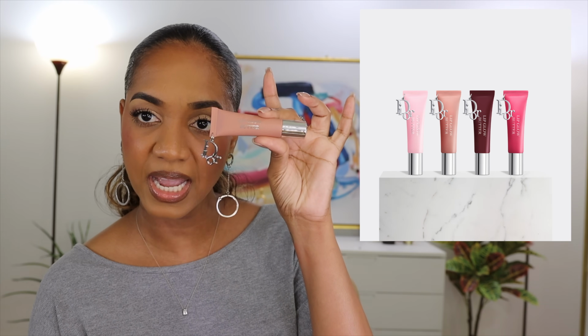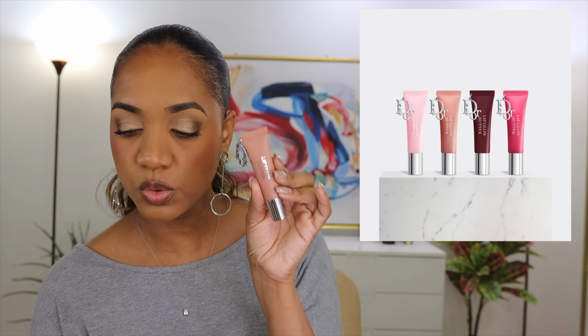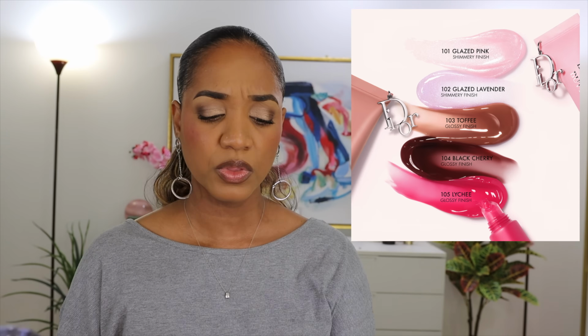Let me tell you right now, I'm a hypocrite because I already bought one. I did. Look at the little charm. Squeezy tubes. I picked up the shade Toffee. This is nude. Yeah, nude beige. It looks lighter in person. And it's what I'm wearing right now. Feels hydrating. It feels comfortable. It's a good little balm, and it's glossy, but it's a balm, so you have to reapply it, and it's $42. I just told you $40 is too much for me.